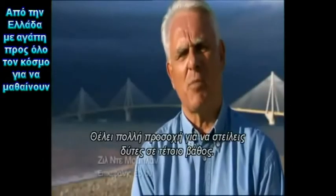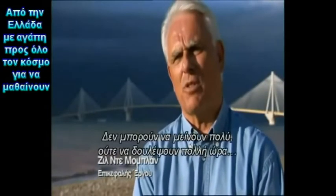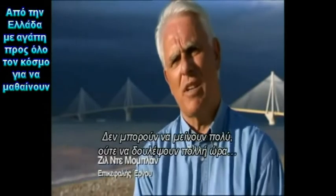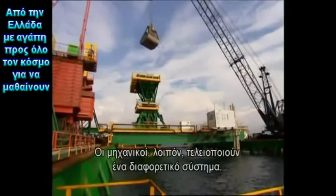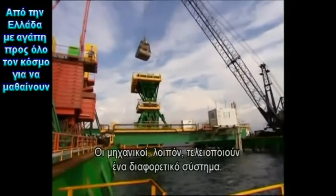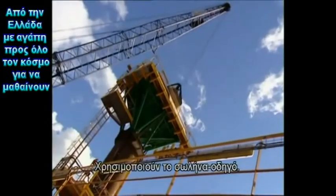You cannot send people diving at that depth without a lot of care. They cannot stay very long. They cannot wear very much. So you forget it. This is not the way. So the engineers perfect a different system. They use the guide tube.